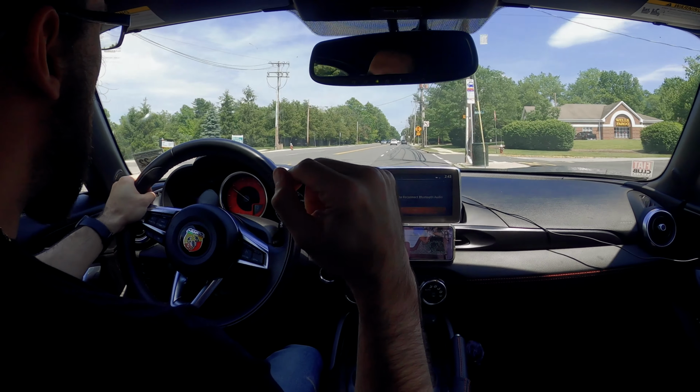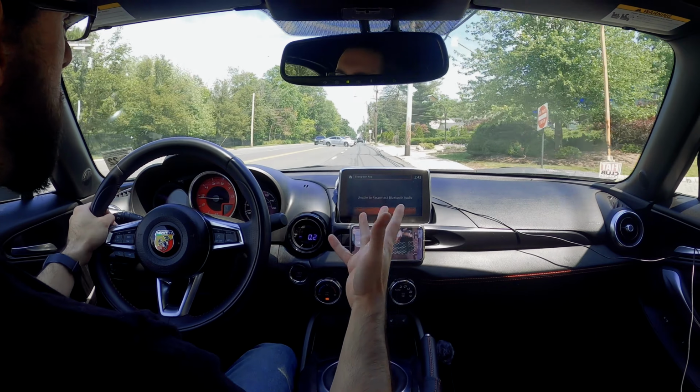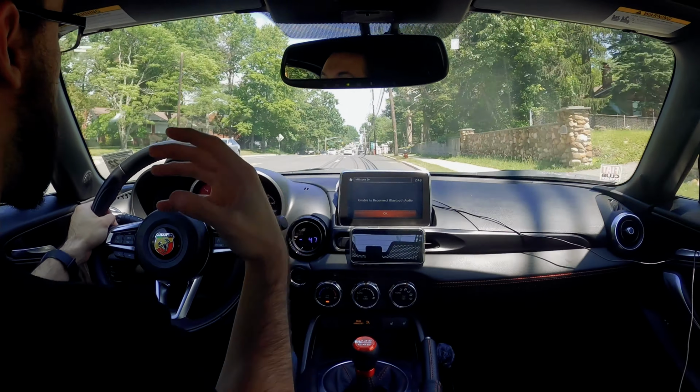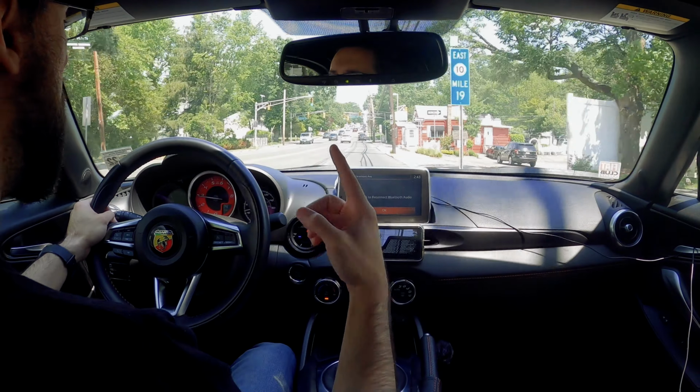So, I personally love doing these types of interior mods for multiple reasons. One, yes, it does amplify the look. It makes the interior look a little bit nicer. And as a driver, you spend the time inside the car. So, that's how I like to think too.